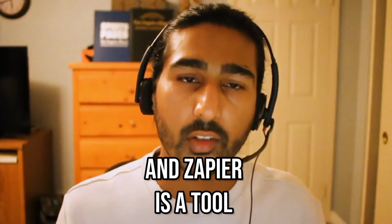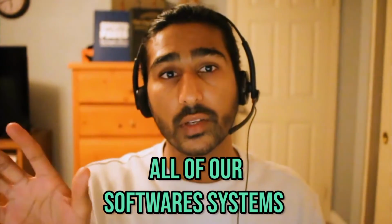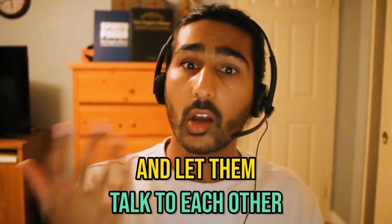And Zapier is a tool which allows us to manage all of our software systems in one and lets them talk to each other. So Zapier is a really, really powerful tool. It's also very simple to use. It sounds complicated when I say it over here, but it's actually a very simple to use tool. So definitely check out Zapier.